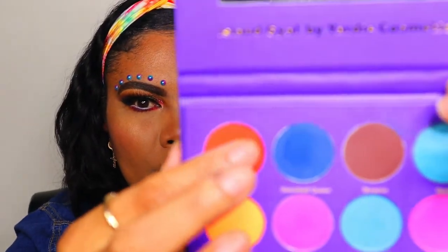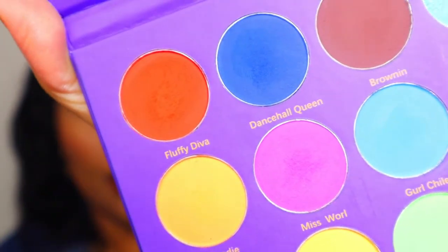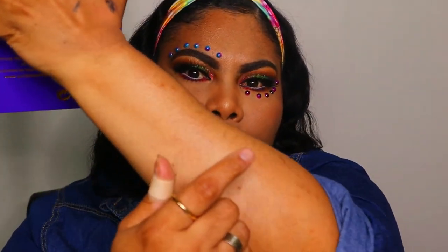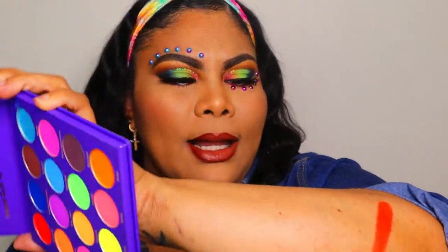So I'll swatch Fluffy Diva. Now these palettes aren't necessarily creamy. They're a little bit more on the drier side. So when you put your brush or your finger into it, it does have a bit of kick up. I'm not sure if you can see that, but yeah. So this is what Fluffy Diva looks like, which is a nice kind of orangey red color.